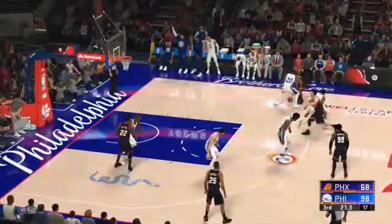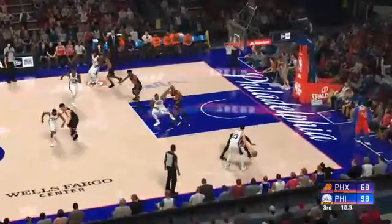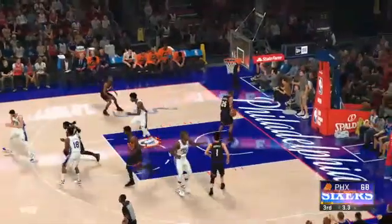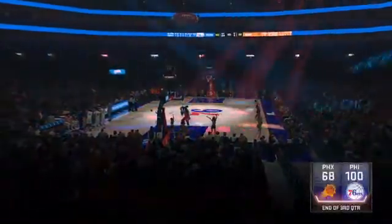Booker the pass to Paul. Back to Booker. That shot, no good. Good D by Howard. Here's Korkmaz, defended by Crowder. Milton the pass to Burks. To the paint. And Embiid the bucket on the assist by Burks. Burks has got his 4th assist in this one. No good. Tobias Harris, he's feeling it tonight and has been the driving force for Philadelphia. He's approaching 40 points in the game. He's scoring in just about every way possible. We've got more in store for you right after this.